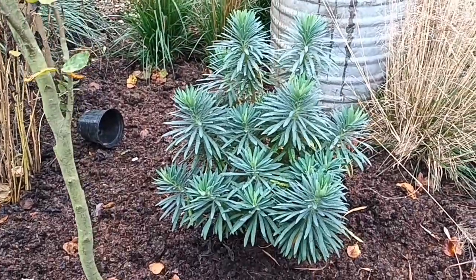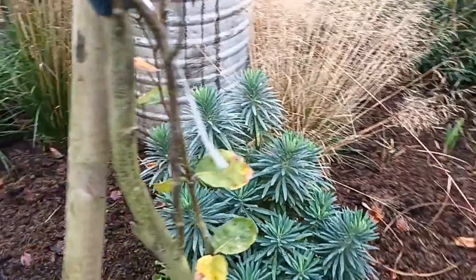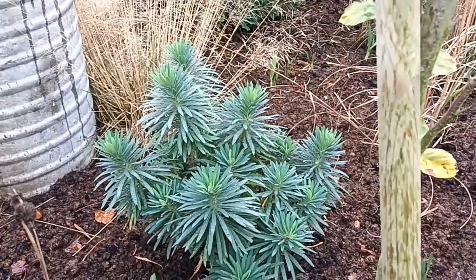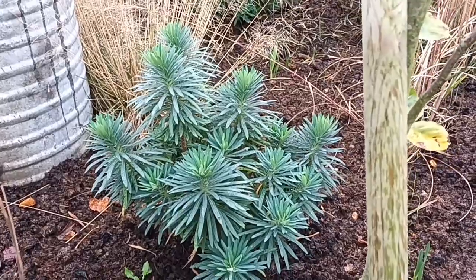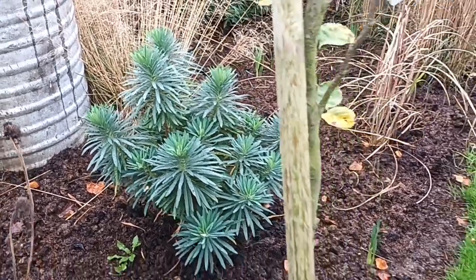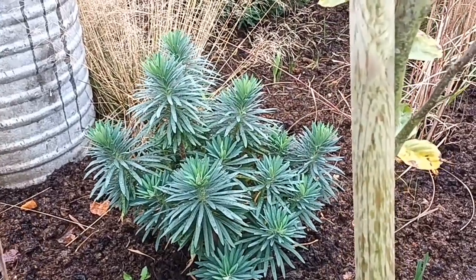Back to these. Now this is the Bob Brown selected form, Bob Brown of Cotswold Garden Flowers. If you go on his site, CGF it's called, you'll find some cracking plants on there anyway. But this one in particular is quite a good one. I was a bit harsh with this one last year because I didn't think he'd taken a very good cutting, but actually he did.